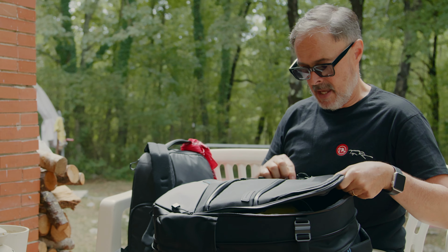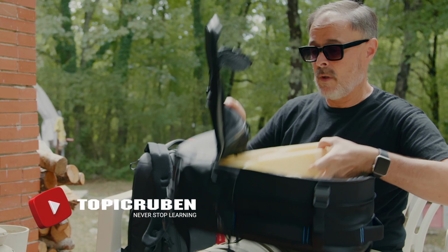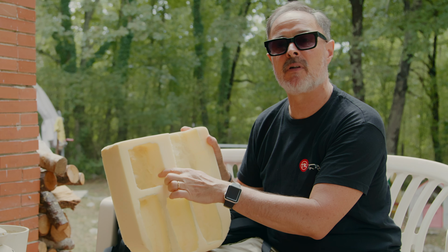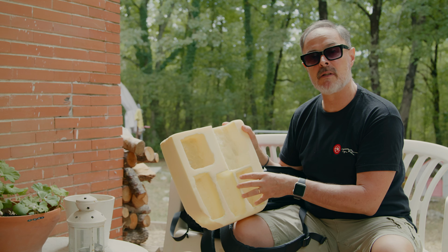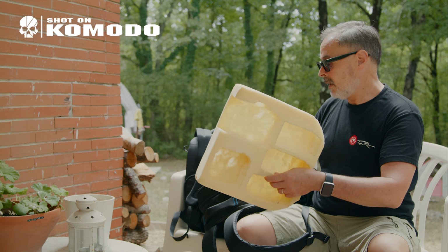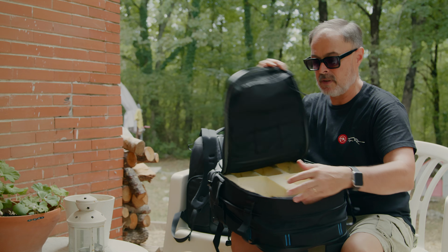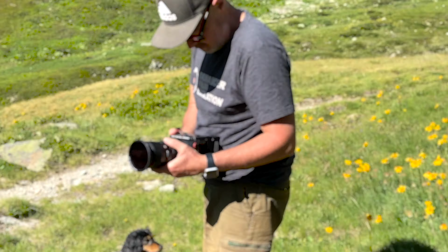So basically, I found a piece of foam and I carved this myself. So what I did was I made a space for the KOMODO, another one for the Blackmagic 6K, and three for the lenses: the Canon 24-105, the Sigma 70-300 macro, and the Sigma 18-35. And you know, you have to improvise. But this went very well inside, and then I put the rest of the stuff, like batteries, etc., on my other backpack. I didn't use the Blackmagic 6K.